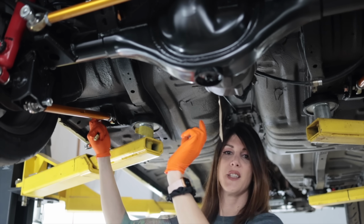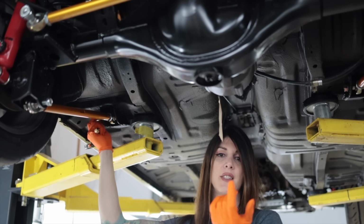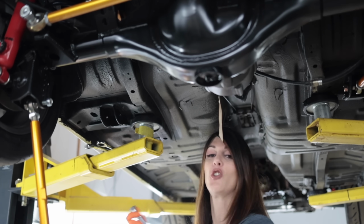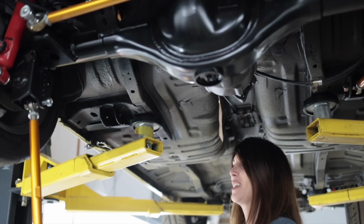Obviously, because this hardware is a custom length, I couldn't get genuine Toyota bolts because it doesn't exist for this application. That scared the shit out of me. That's why I shouldn't talk and work at the same time.